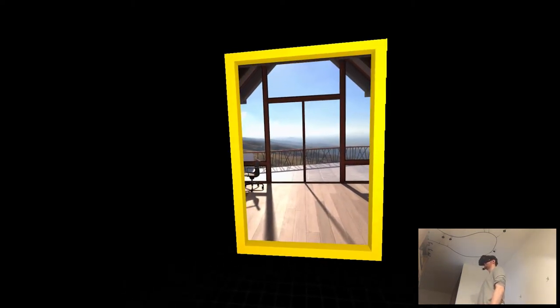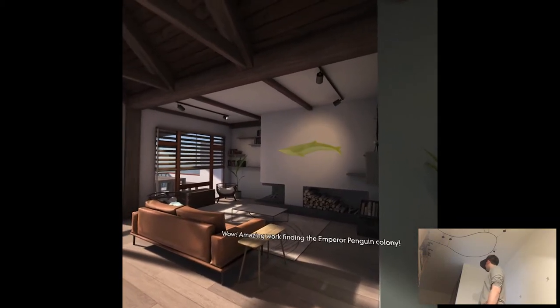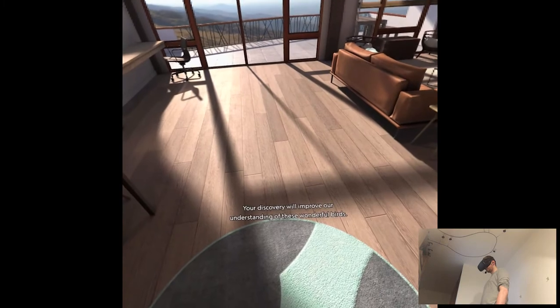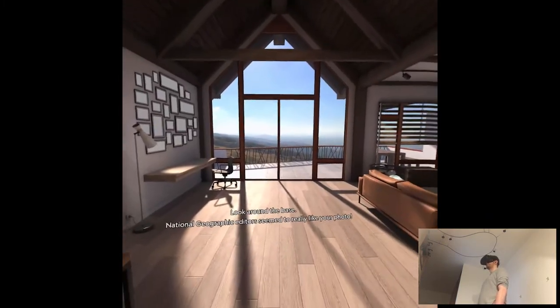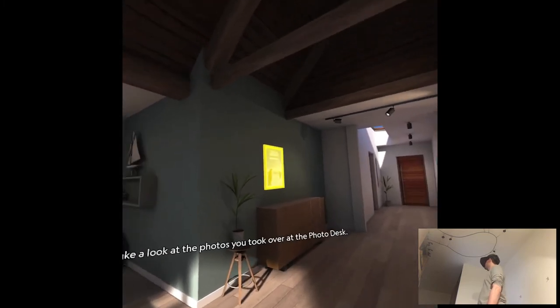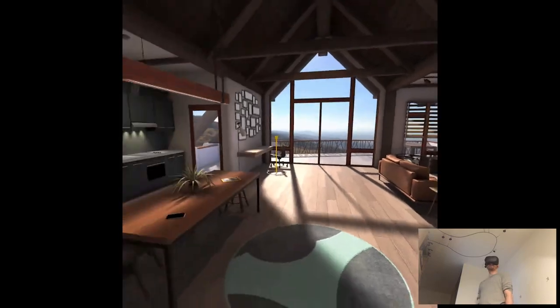That was interesting. Jesus. We're already at home. Welcome back. Wow. Amazing work finding the Emperor Penguin colony. Your discovery will improve our understanding of these wonderful birds. Thanks for completing a photo assignment. Look around the base. National Geographic editors seem to really like your photo. Take a look at the photos you took over at the photo desk. I didn't take that. Okay.